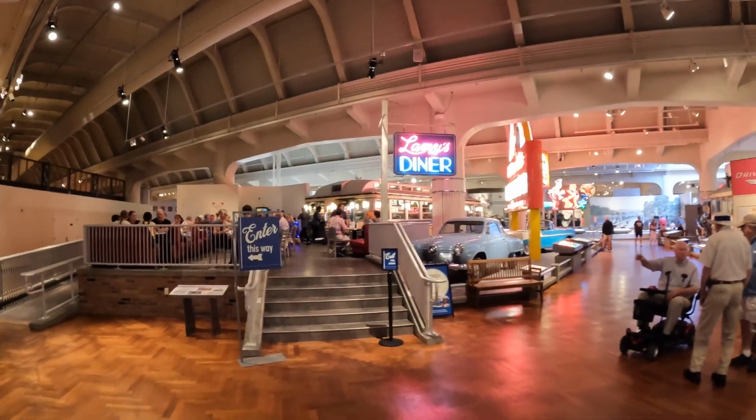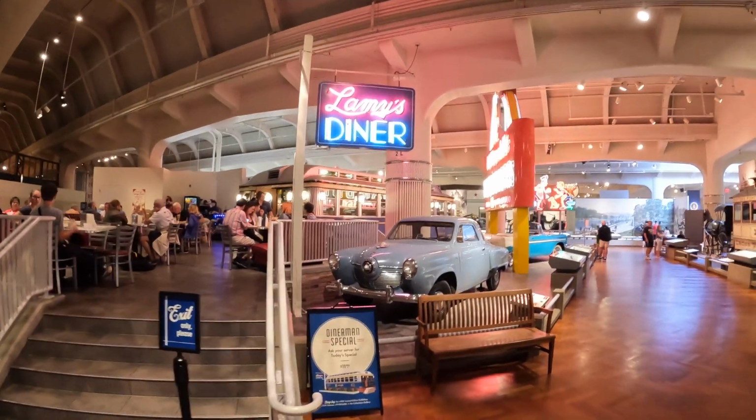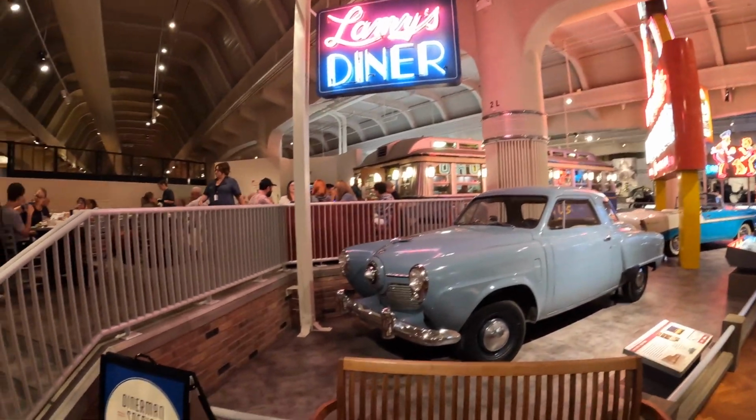Did you see at this point where you're riding in an airplane and you're going up and down and you see like a movie theater reel there? That's kind of neat. It really is neat.